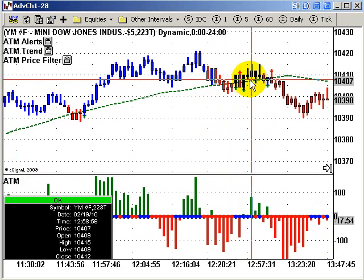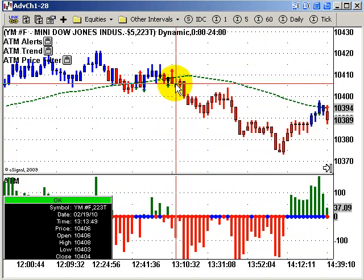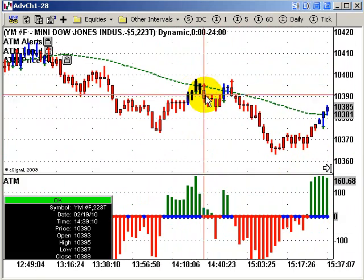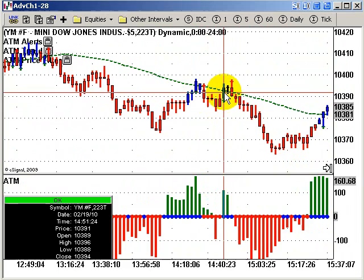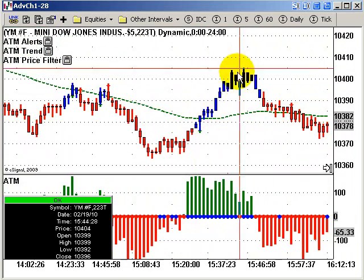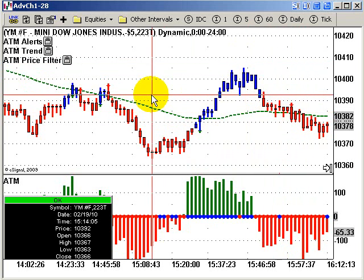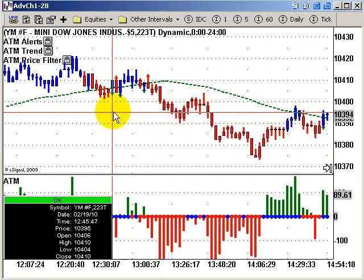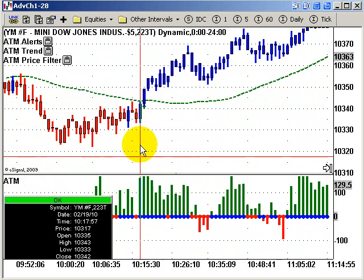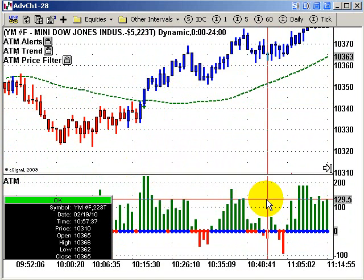Now this is lunchtime here. You can see that consolidation. You come out of lunchtime, after 1 o'clock here, price moves away from the line again, comes into the line. You got a little bit of move away, comes into the line again, pushes away, into the line, pushes. And here's the close of the day. So what we want to do is take advantage of those opportunities where price comes into the line and then moves away from the line, but we want to do it in the right direction. We want to at least have the momentum with us.